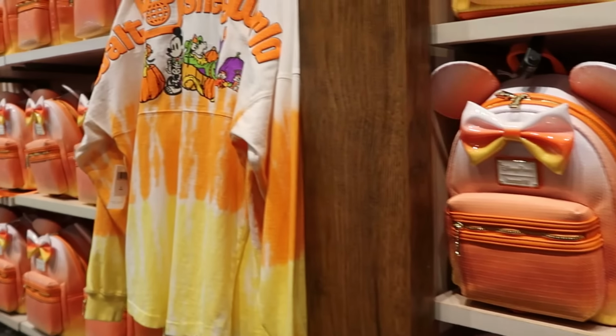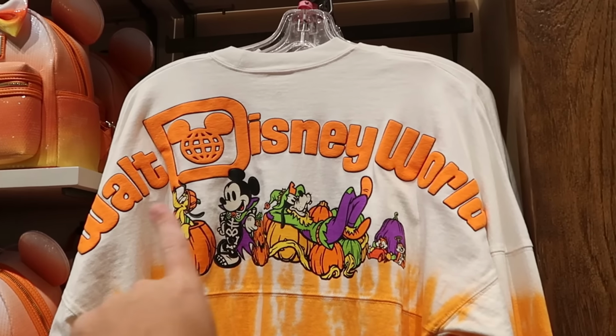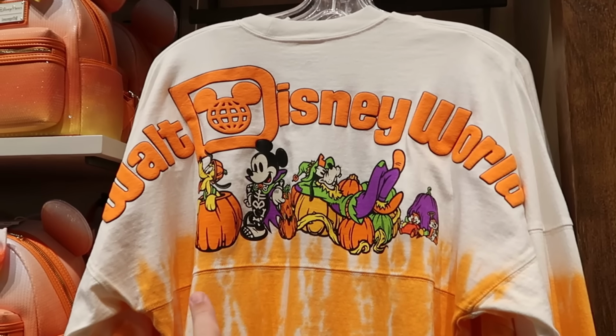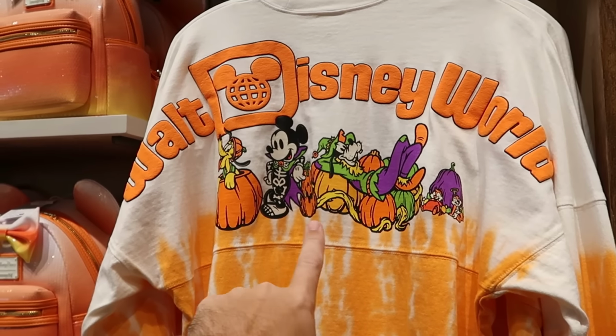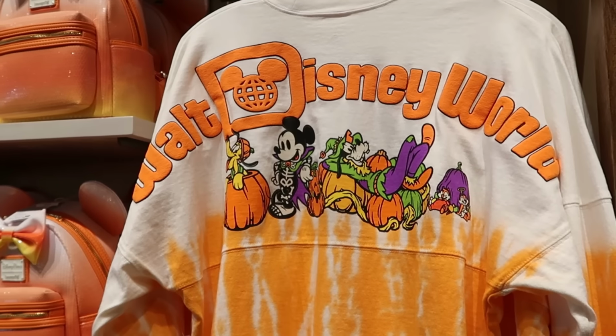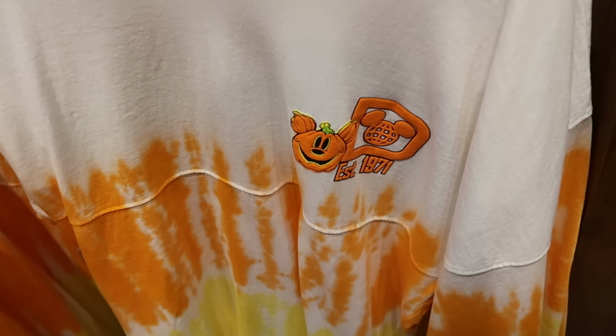And then over here are the adult-size Spirit jerseys with all of the candy corn colors. It says Walt Disney World. We have Mickey. Let's see here, even Chip and Dale are on there as well with Pluto and then Goofy. These are $79.99, but check out the front with the Mickey jack-o'-lantern and the established 1971.